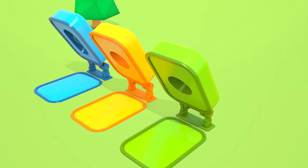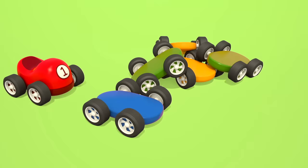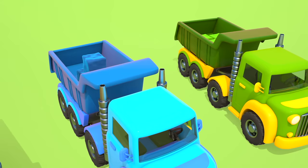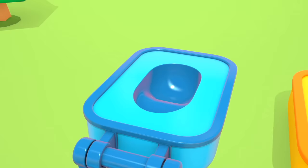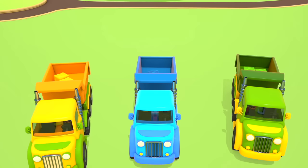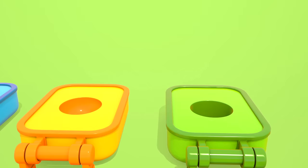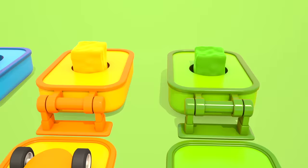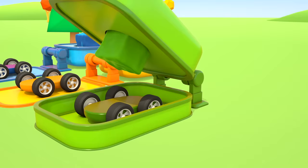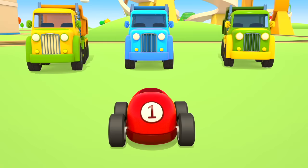We'll open the mold. We'll place the chassis on the colorful platform. We'll fill with plastic. We'll try to make the first body. We didn't get a body, but a cylinder. This mold doesn't work for us. Let's try the yellow mold.